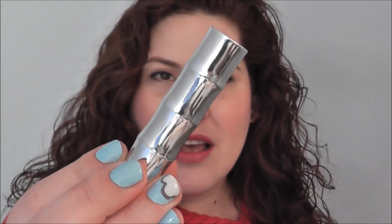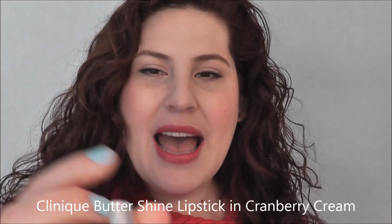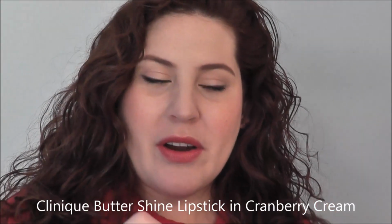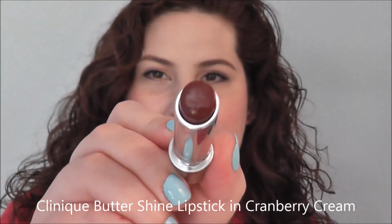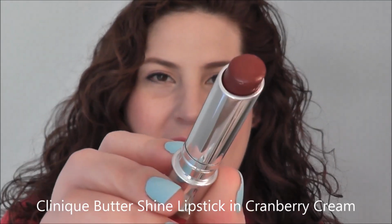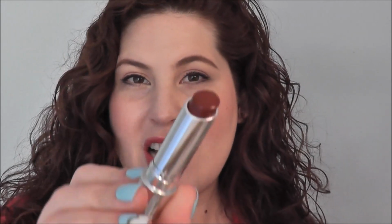First thing, lipstick. Forgot about this shade. First of all, my first lipstick ever was a Clinique lipstick, so I love Clinique lipsticks. And this is one of their Butter Shine lipsticks, and it comes in one of these really gorgeous little bamboo tubes. And this one is called Cranberry Cream. And if you look at it, even just right here in the tube, you can see how super shiny that is. And this is one of those that I don't ever really top with a gloss because it would be too much.